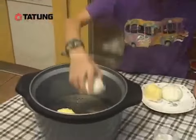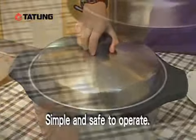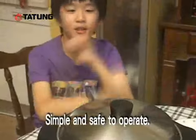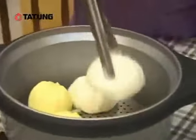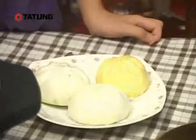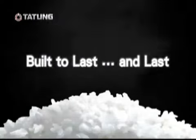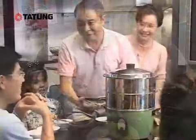Operating the steamer is simple and safe. No open boiling water, no dangerous steam. Even youngsters can cook with ease. A few simple steps and a satisfying hot breakfast is ready. Tatung brings flavor, health, and convenience. And it's built to last. Tatung Steamer, a product that lasts.